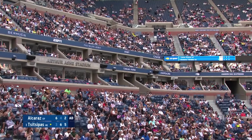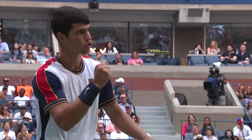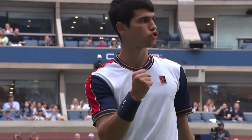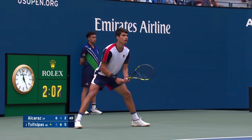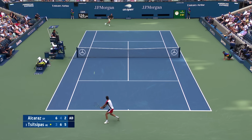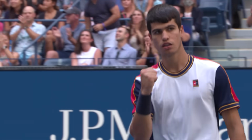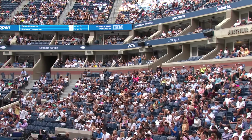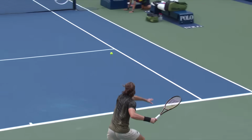With a little bit more time. Advantage Alcaraz. Good sign from the young competitor here. Still alive in this third set. Tsitsipas leads by 5 games to 3, third set.